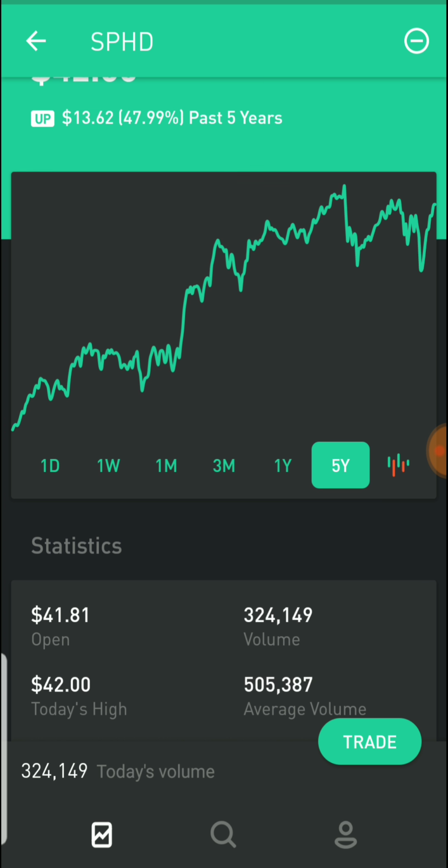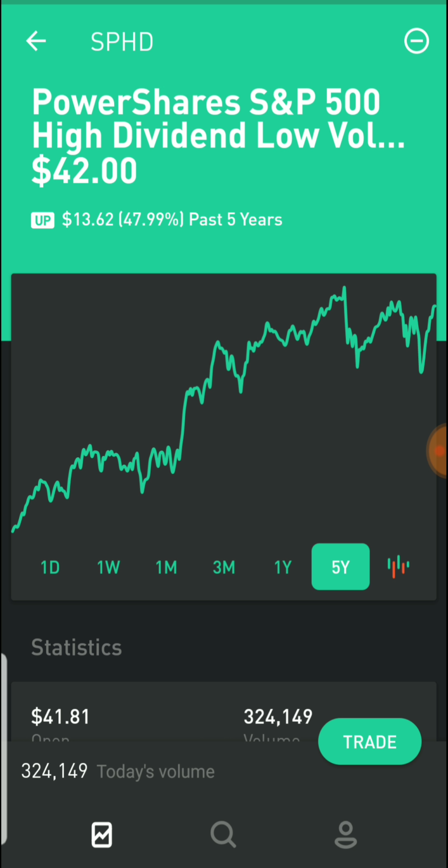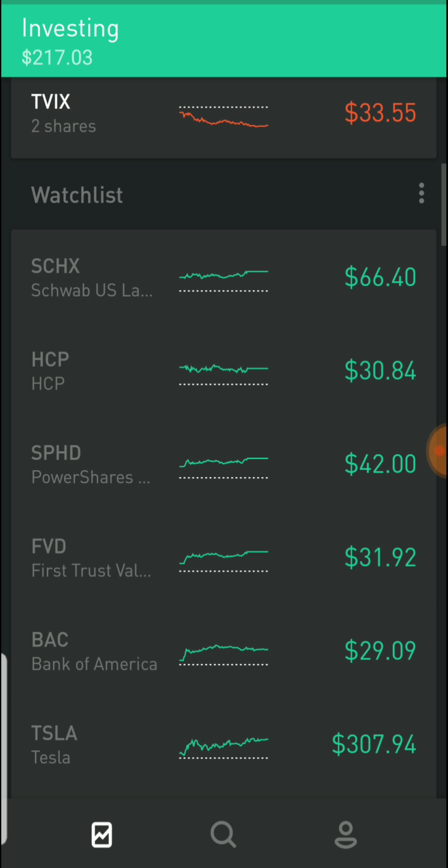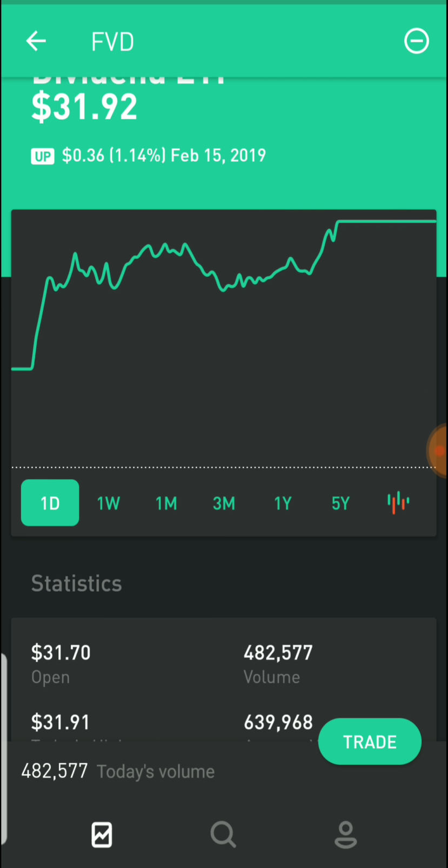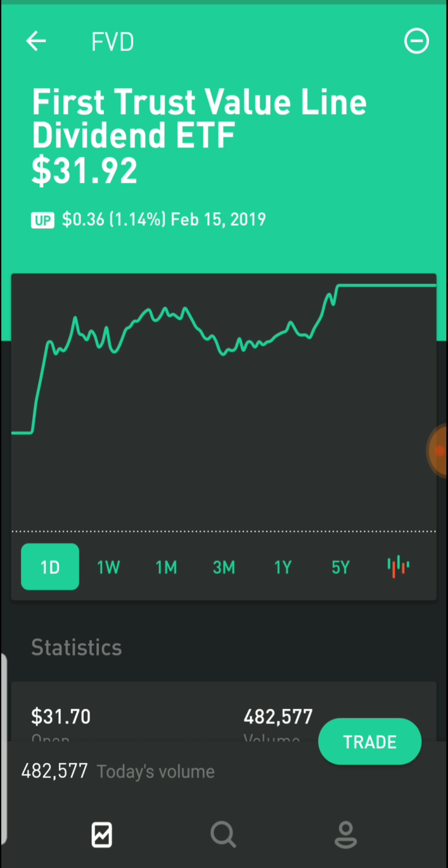And with compound interest, your stock price and your portfolio value would grow like crazy with dividend stocks and overall market ETFs. One more example of an overall market dividend ETF would be the First Trust Value Line Dividend ETF, FVD. I'm trying to find cheap stocks for you guys, by the way.